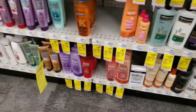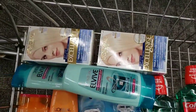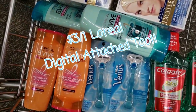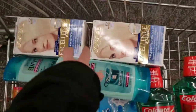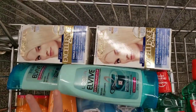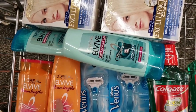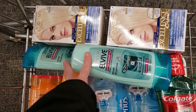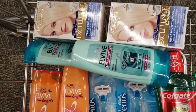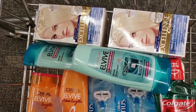Okay, so after my $10 off 30 comes off and I use my $5 off 2 for the boxes of hair dye, and I use both of the $4 off 2 for the L'Oreal Elvive, I'm going to pay $10 out of pocket. I'm going to get $5 back in extra care bucks for buying these, and $5 back in extra care bucks for spending $15 on these. So that's going to make that completely free. Now I'm also going to hit the beauty threshold of $30, so I will make $3 in extra care bucks on just these 6 items right here.